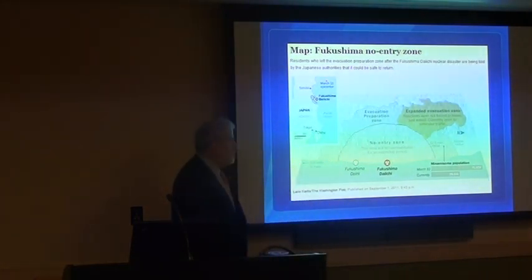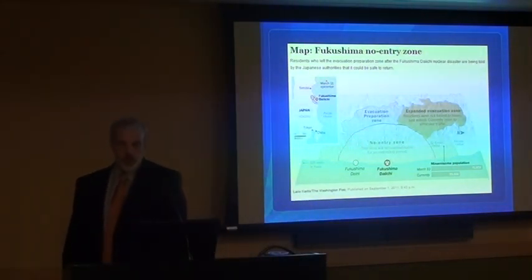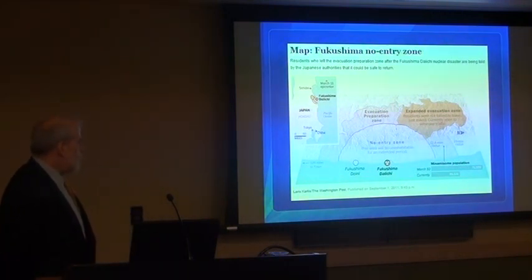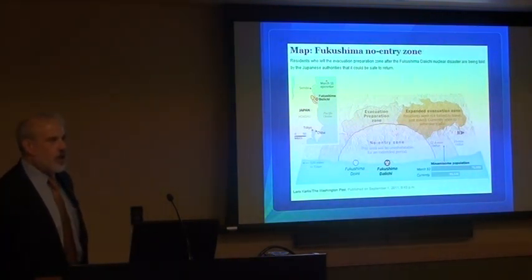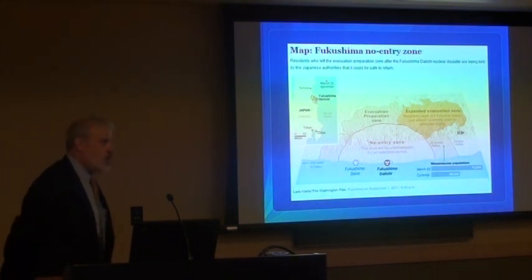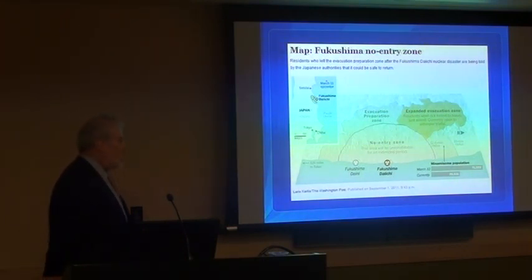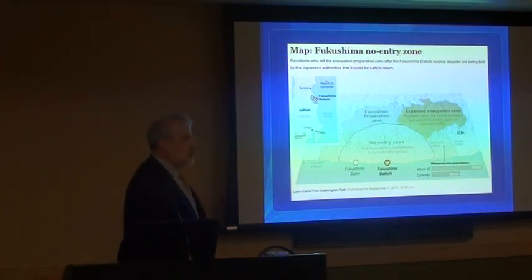For those of you who listen to NPR, there was a report a couple days ago about a reporter going into one of these evacuated areas with a Geiger counter, and his report was that in about 3 hours he would receive the legal limit of the radiation that an individual is allowed to receive.